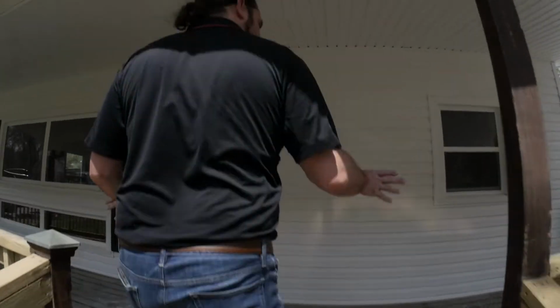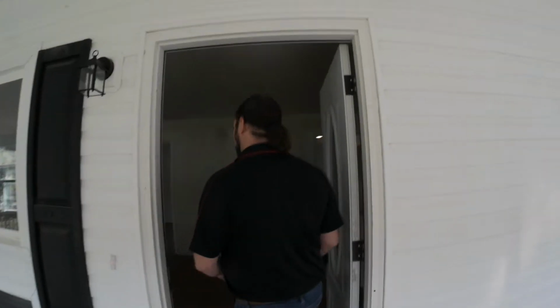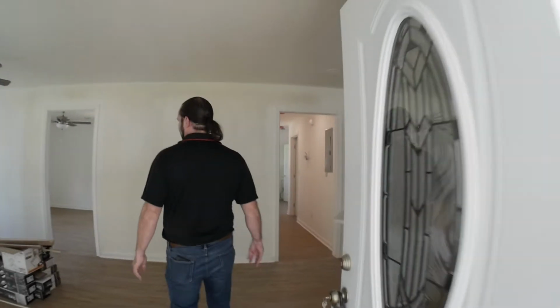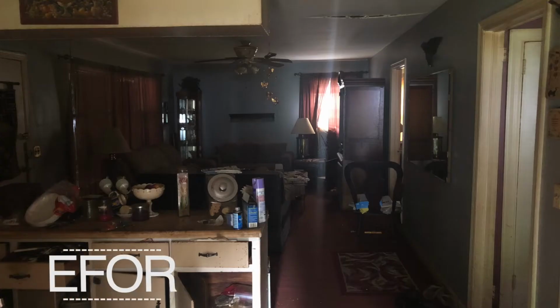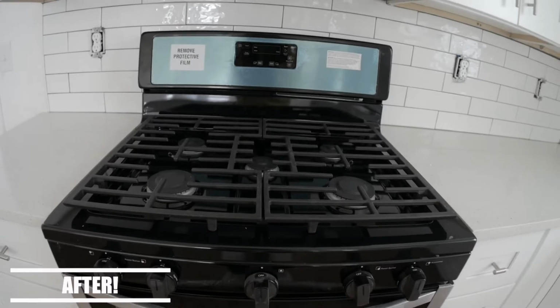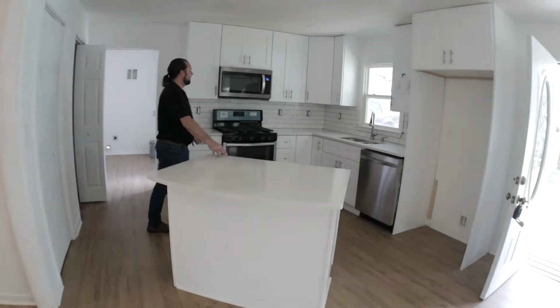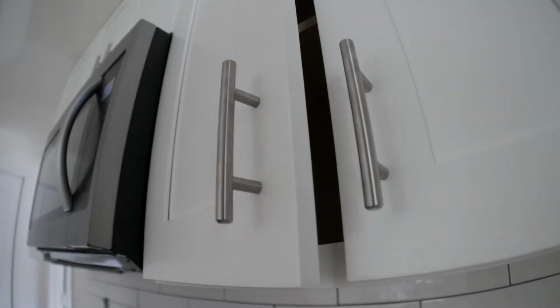So this front porch was original, and we actually left it. I did consider enclosing it, but decided against it. So all the windows have been changed, the hardwoods, the entire kitchen is redone. We actually went marble on the countertops instead of granite. Soft close cabinets, floor to ceiling.